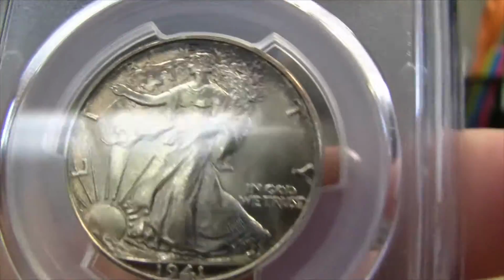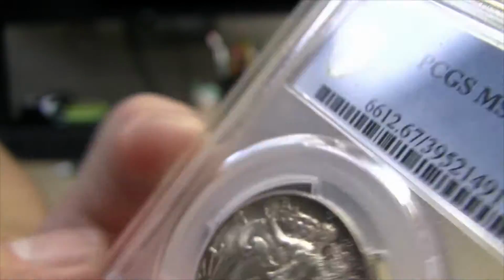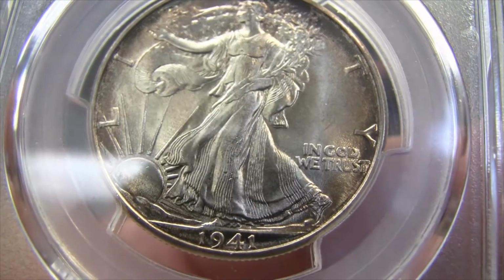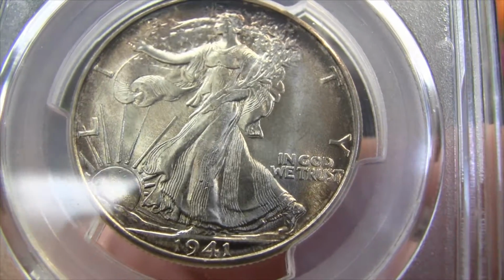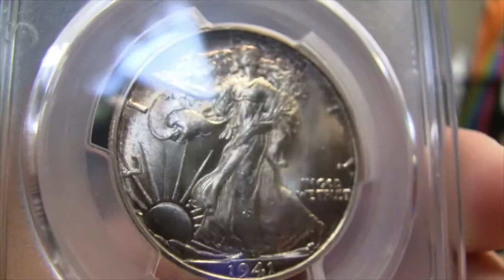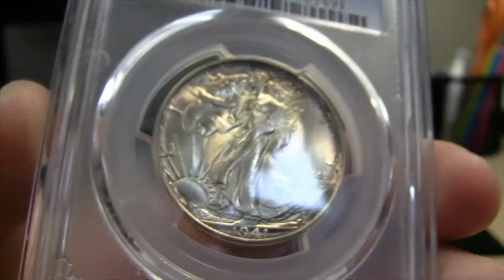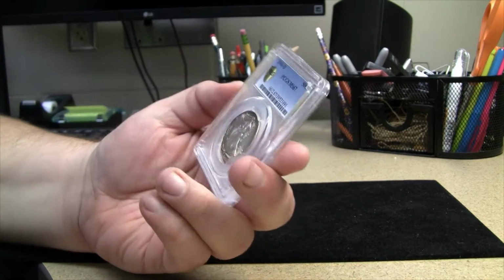So a little bit of the details on this coin here. 1941 from the Denver mint. And this is not a rare coin by any means. I think 11.2 million were minted. So there are many out there. So not rare. But let me talk to you about why I picked this coin up and how I searched out a coin like this.